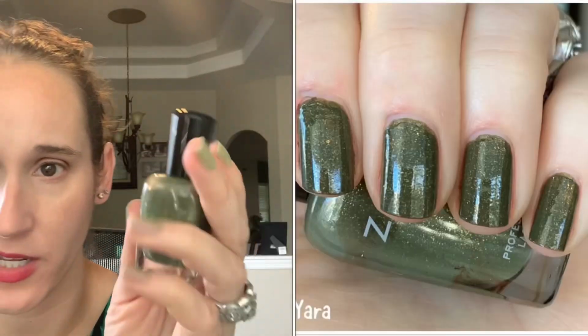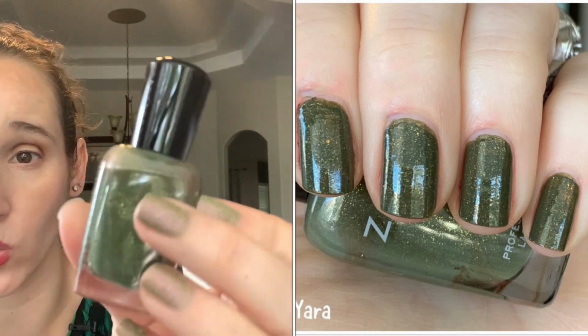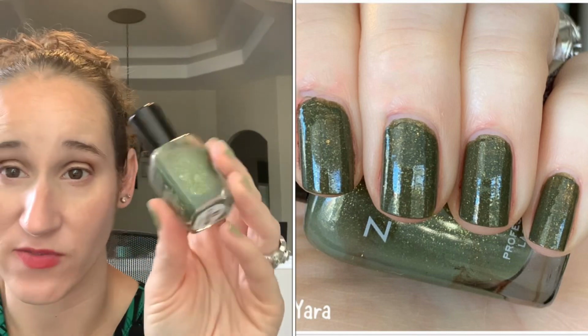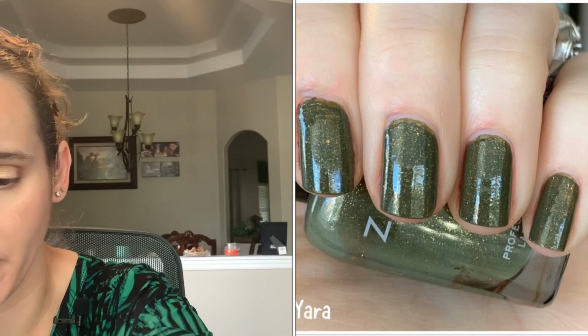Okay, then we have Zoya's Yara. So pretty. It's a rich, deep olive green. It's got those gorgeous gold shimmers that Zoya does so well. Just very rich and decadent, beautiful.